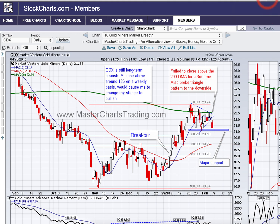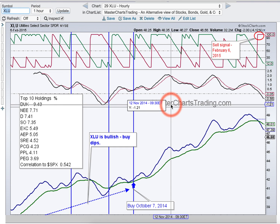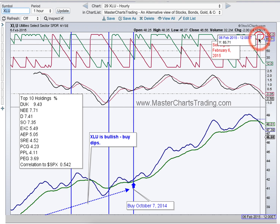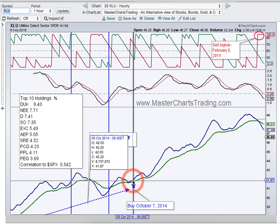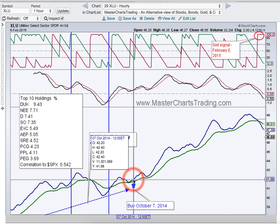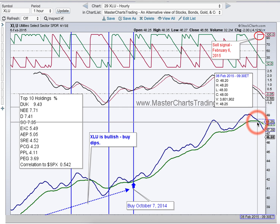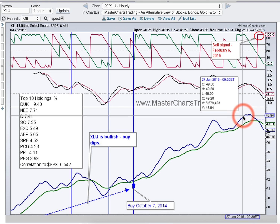All right, so let's look at a couple more charts real quickly. XLU, Utilities Select Sector SPDR Fund. I just want to highlight it because today the selling in bonds was pretty significant, and XLU is kind of a rate sensitive sector. Our entry point was on October 7th of last year, and well, I wasn't actually playing it, but our system generated a buy signal October 7th of last year, and to this date it would have been around 14%, 15% profit. So it was a pretty profitable trade.